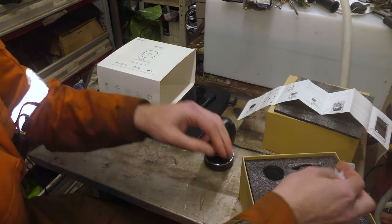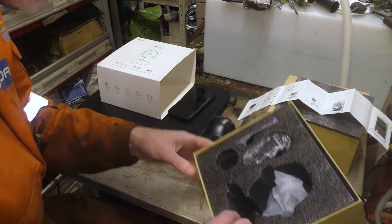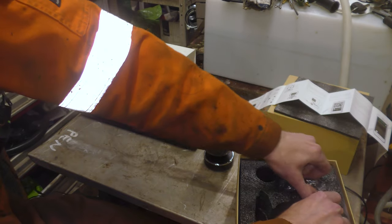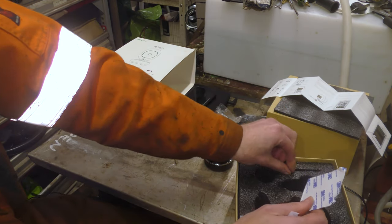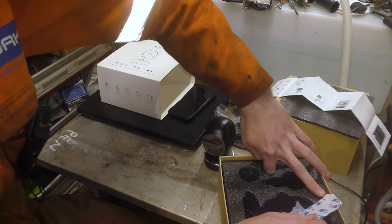Yeah, okay, so that's a mount. That looks like a bag of screws. Is there anything else in there? Nope. And electricity, hopefully. Electricity. And what's this? Sticky pad. And whatever it was fell at the bottom of the box.